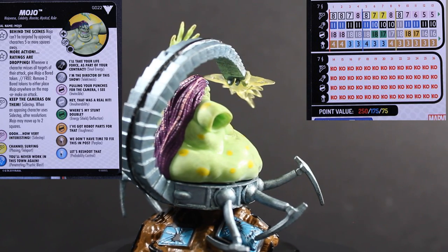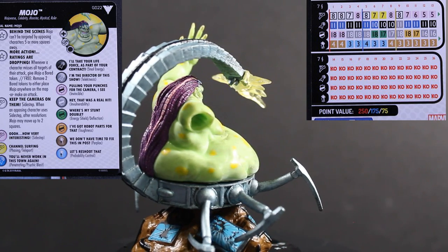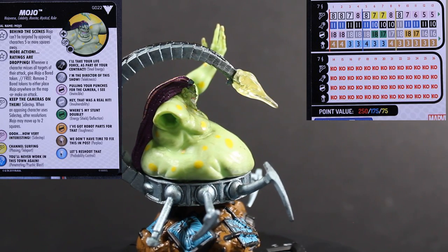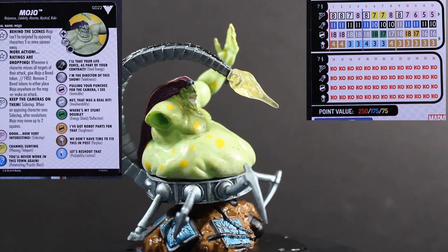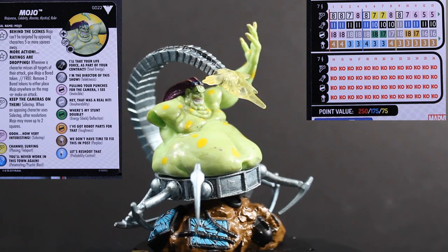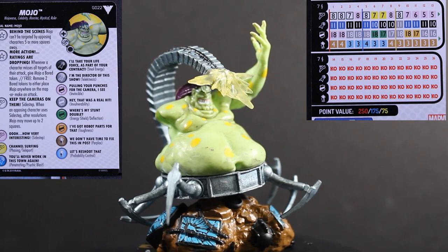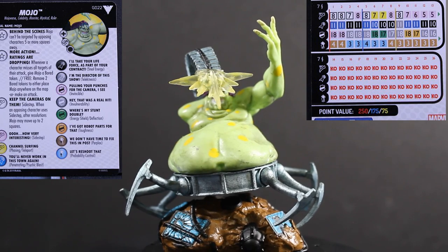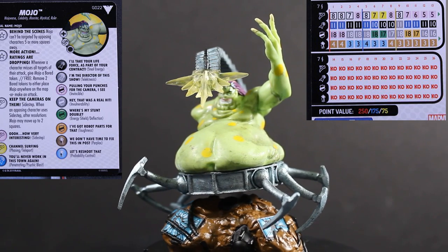He has 3 different point lines, 250, 175, and 75. To start at 250 points, he has a 7 range single target, 8 movement with that special, 11 attack with Psychic Blast, 18 defense with Invincibility and Indomitability, 4 damage with Perplex, and he is a giant-sized character.